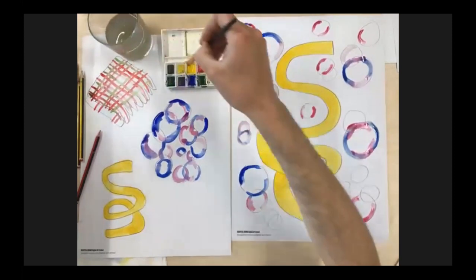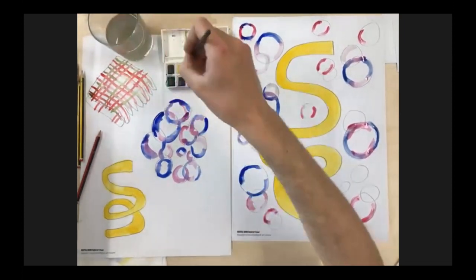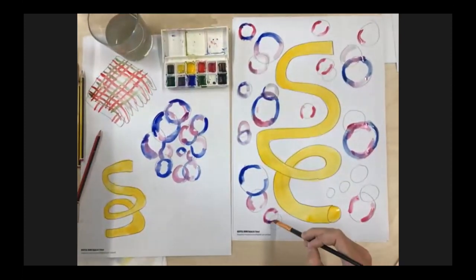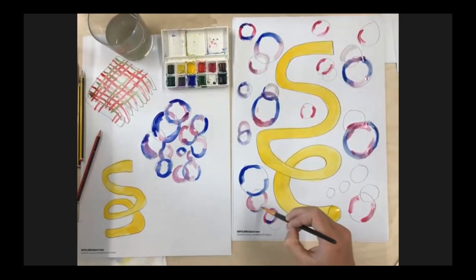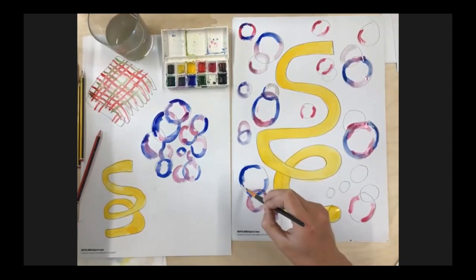So just as a time check for everyone, we've got about 20 minutes left of today's workshop, which is plenty of time to create your images. We're taking it at a nice, slow, relaxing pace today. There's no rush. And we hope you're all creating some amazing artworks and enjoying the workshop.